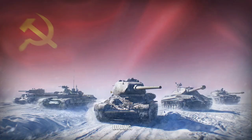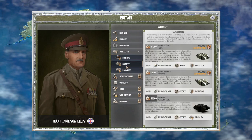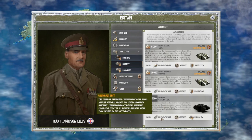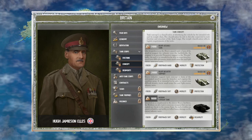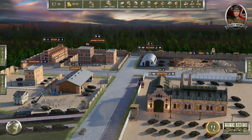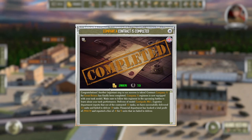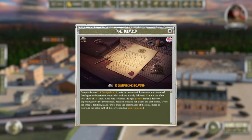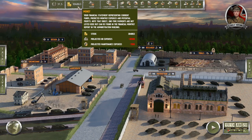Materials delivered. Good. Alright, we've already got that. Medium cavalry tank. Firepower soft, mobility, and reliability. So we've won those two. We're already delivering that. Alright, we got some more materials. Completed! Yay! 300 grand. Nice! And 7.5 reputation. That is awesome. 15 centipedes delivered. Our reputation is up to 37.5, and we have more than 300k in the bank.